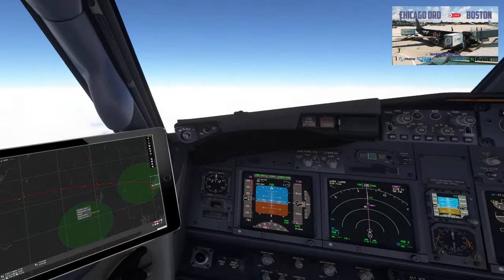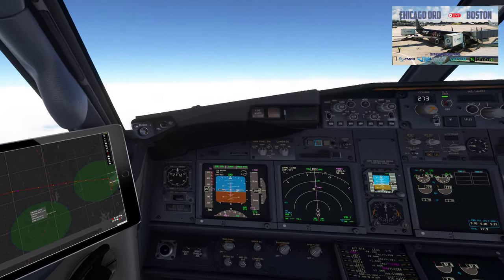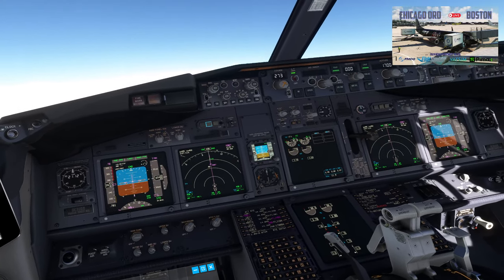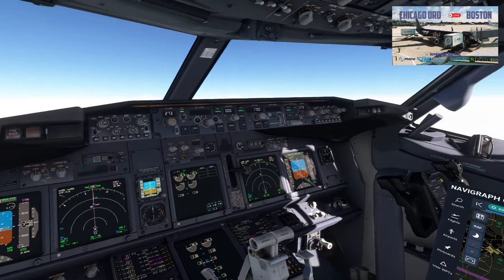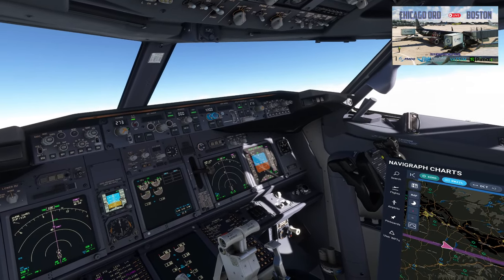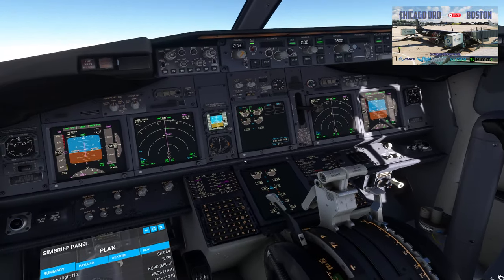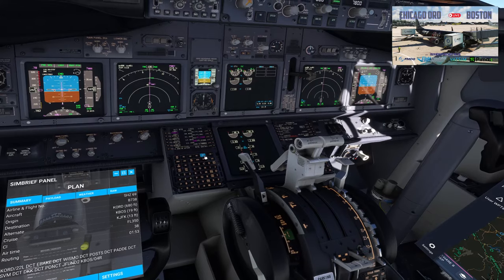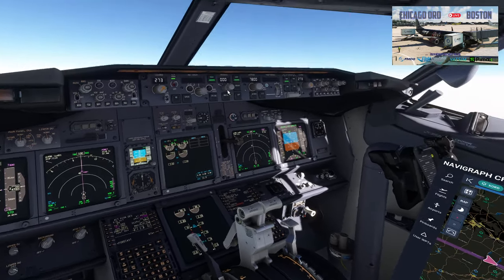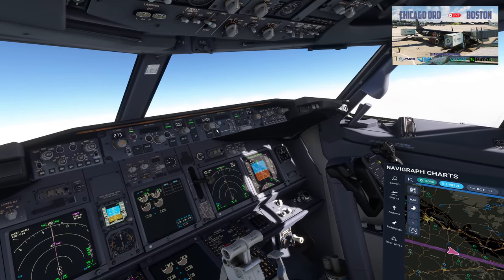Descend down to 17,000. Top of descent coming up in about 60 miles. Shadow 69, descend at pilot's discretion, maintain flight level 240. Down to 240, my discretion, Shadow 69. Actually, Shadow 69, descend and maintain flight level 240 for traffic. Descend to 240, Shadow 69. So we can go ahead and start our descent now. Down to 240 on that.